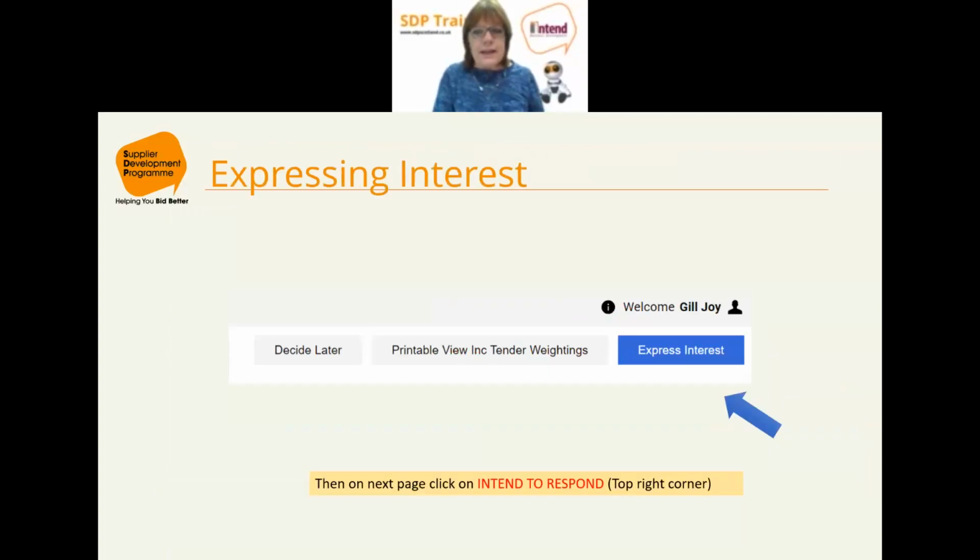So once you've clicked on the link, it's a bit clunky. You need to click on express an interest. To be honest, at this stage, I would already look at this printable view, because this gives you the whole questionnaire and all the attachments, everything that's on the online screen. Otherwise, once you're in the online screen, it's quite difficult to print anything off. So before I express an interest, I quite often click on that printable view and then express an interest. And then when you get to the next stage, there's an instruction where you have to intend to respond, and that will open up all the questionnaires.